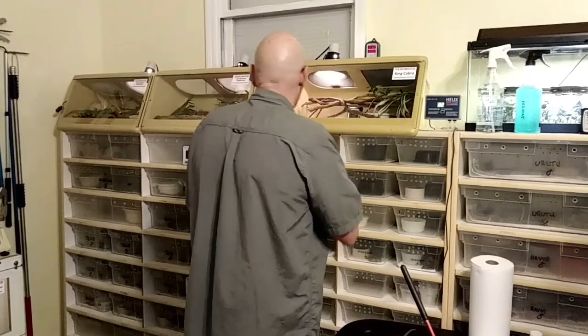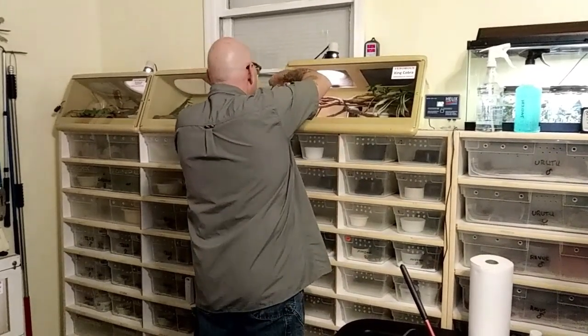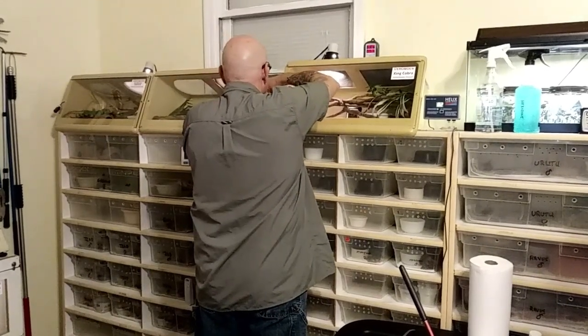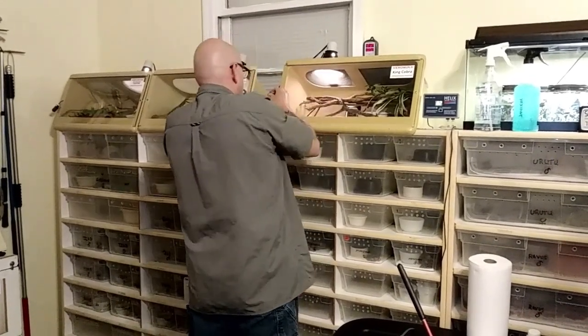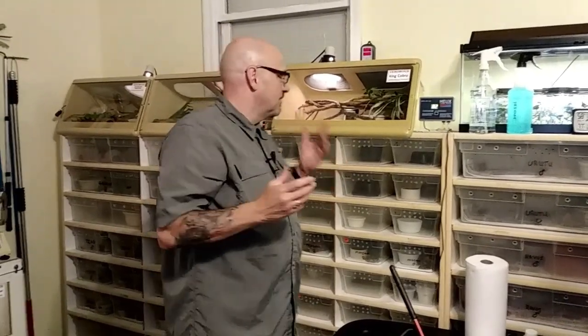Okay, let's put his little lock back on there. We keep everything under lock and key here. It's not like a precedent in a lot of snake rooms. You don't have to have everything locked, I just prefer to do it that way. I keep everything locked down.